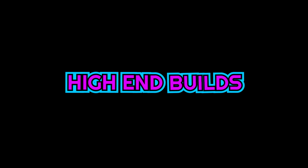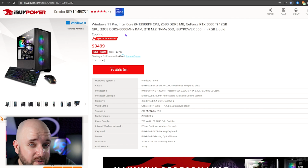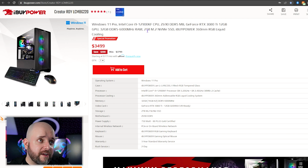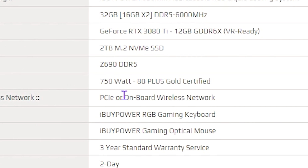Now, the last thing I want to cover here are some higher end systems. This one is the 12900KF system with a Z690 DDR5 motherboard. It has a 3080 Ti and 32 gigs of DDR5, 6,000 mega transfers per second RAM. That is super fast RAM, with a 2 terabyte M.2 drive, a 360 millimeter all-in-one liquid cooler, and a 750 watt power supply.